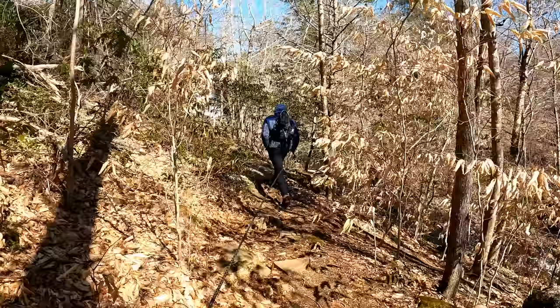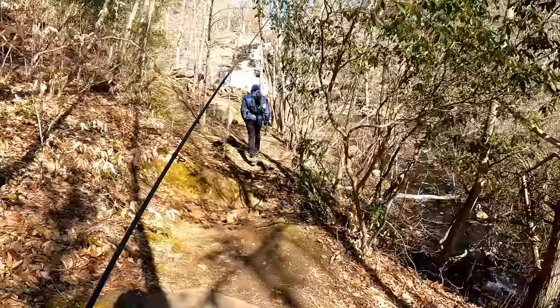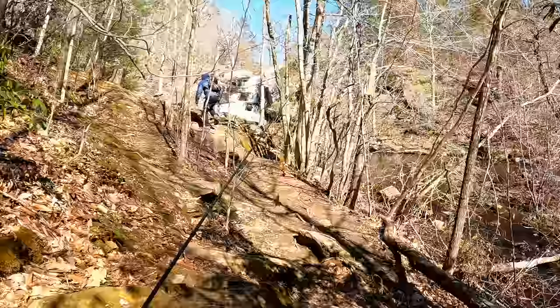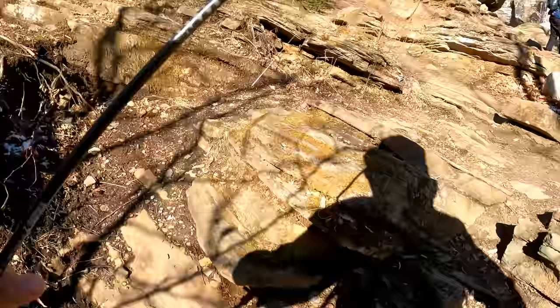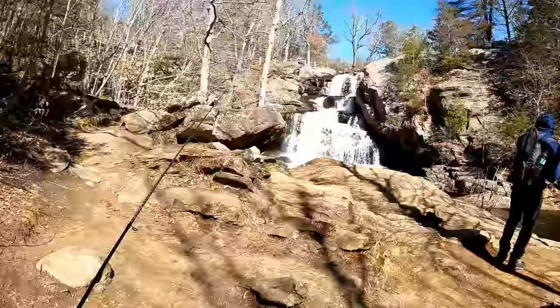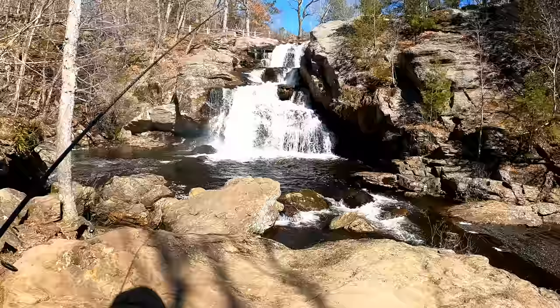Wow, in terms of scenery, I'll give this place 10 out of 10. Holy smokes, there's a waterfall ahead here. What is this? I didn't even know Connecticut had this kind of stuff. That is crazy, man. Holy, bro, wow, this is crazy. Kind of reminds me of Niagara Falls. Wow.